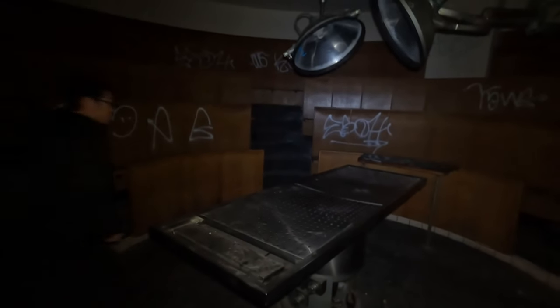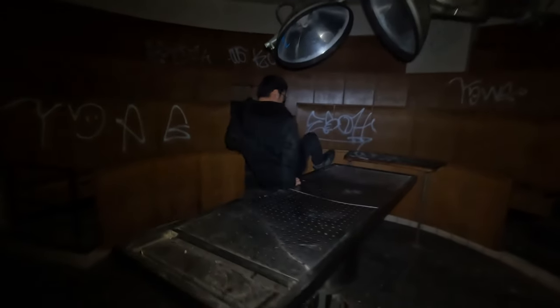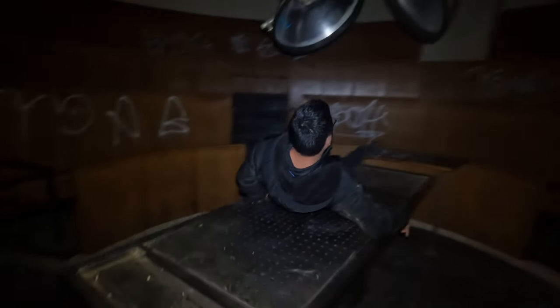Just setting up the operation table for my next patient. Step on the table, sir. We're ready for you. All right, today we'll be doing an incision from the top of your chest to the bottom of your toe.